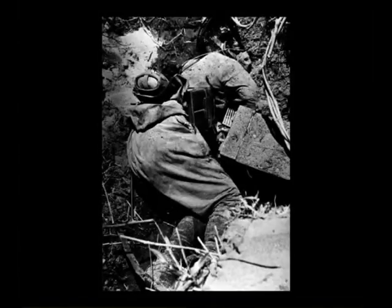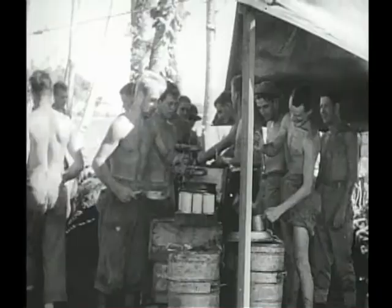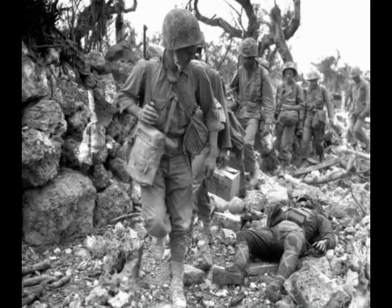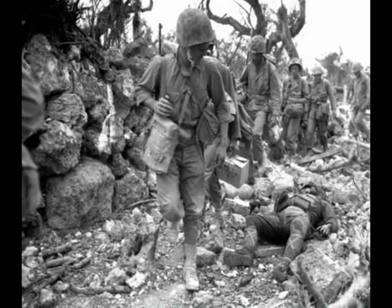All around us, there were numerous dead Japanese bodies. In fact, going from our tent area to our mess tent, we had to traverse between numerous Japanese bodies that had been deteriorating over a period of several days, which didn't make it too enhancing for eating.